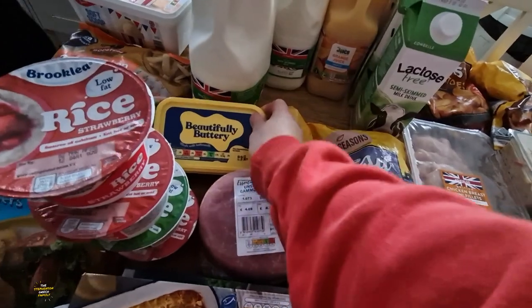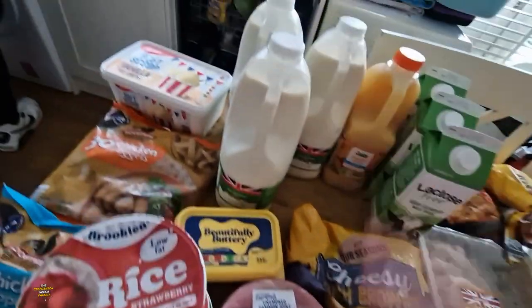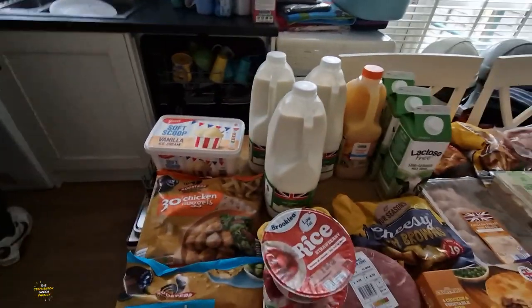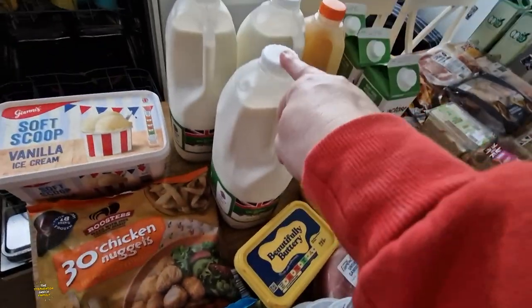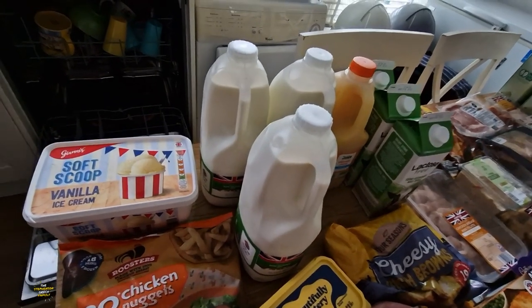Got some butter, obviously. Got 3 lots of the 4-pint milk. Again, we get 3 loads of milk in our house. We used to have a milkman, but it just got too expensive. It's just as cheap now to go to the supermarket. Again, it's got the white top on because when it was a different colour top, you couldn't recycle them.